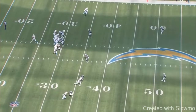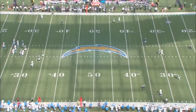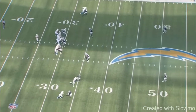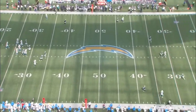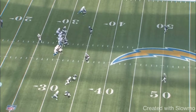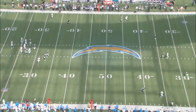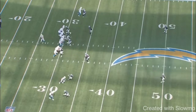Okay, so the defender ends up going with that post, which frees up that outside fade. We're wide open. All right, Herbert has just an absolute cannon, is able to get that into the sideline before this athletic safety, he's sprinting over. It's a little bit sketchy in the NFL. These guys can move, all right, but in the NFL, that is open enough, and Herbert has the arm to fire it in there.